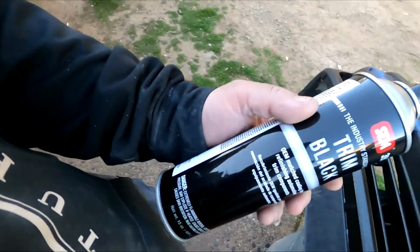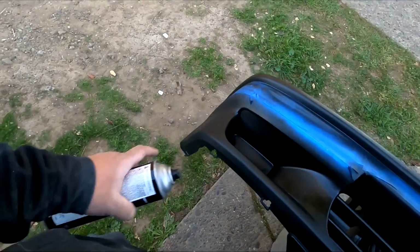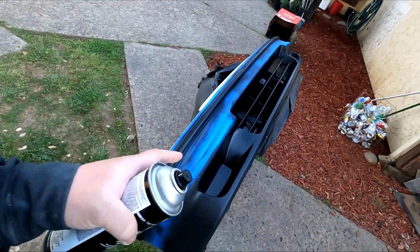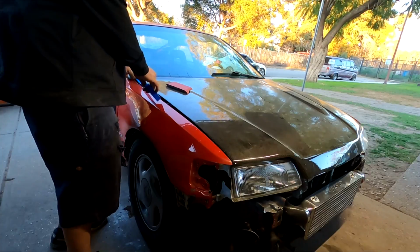Damn it, the camera wasn't recording this whole damn time. Anyways, trim black, lower half of the bumper is all done, two coats. The top, I'm gonna do three. I got one more to go, but almost ready to peel back and do some red primer. In the meantime, let's sand that fender down.